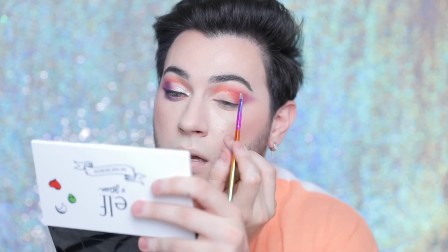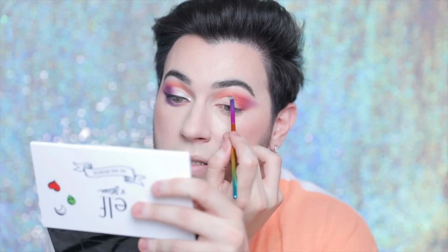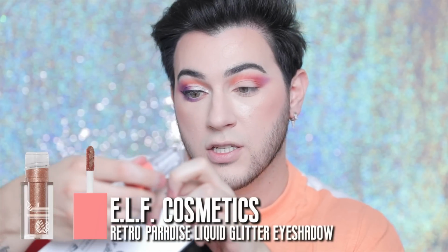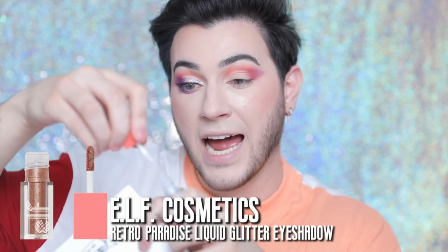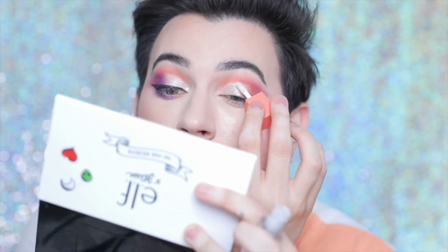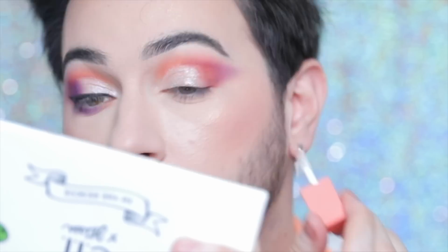Okay, so now what we did is I cut out my crease, actually. Very lightly, guys. I'm not actually making this a huge part of it. I'm just lightly cutting out the crease because I go in with a little bit of a glitter moment. And now taking that retro glitter in the shade Disco Queen, which is what we have on my shade here, is stunning. I knew my vision was going somewhere. It just took us a while to get there.